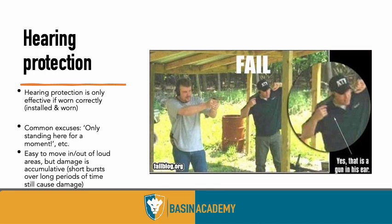Hearing protection is only effective if it is worn correctly. Some common excuses are "I'm only standing here for a moment," or "I'm only going to be walking through here." That is not a good excuse. It's easy to move in and out of loud areas, but damage is cumulative. So short bursts over long periods of time can cause damage.